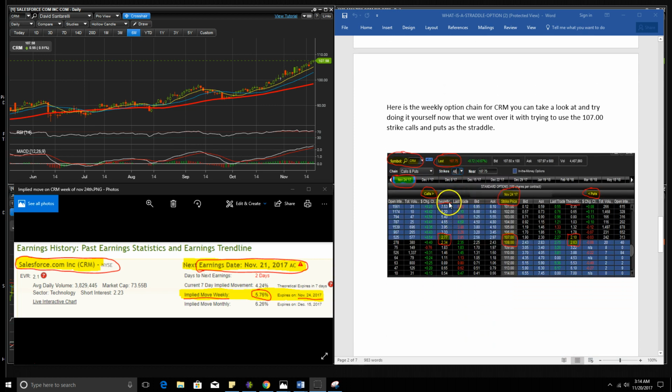So here is the option chain for CRM for the November 24th expiration. And I want you to take a look at this and try doing it yourself now that we went over it using the 108 strike calls and puts for that straddle. I want you guys to pause this and go over it doing the same thing we just did for the 107 strike call and put straddle.